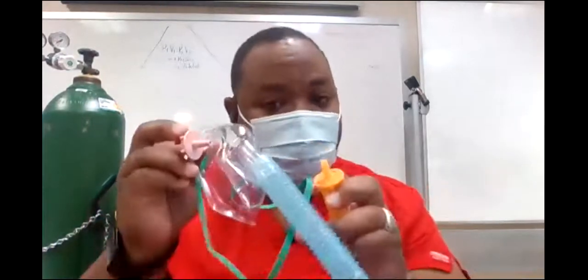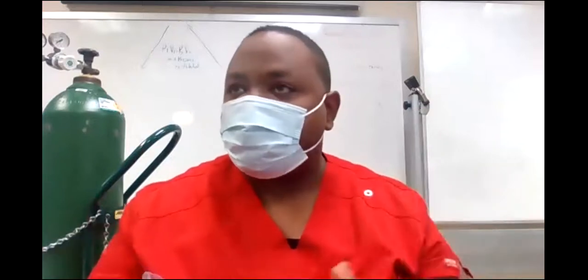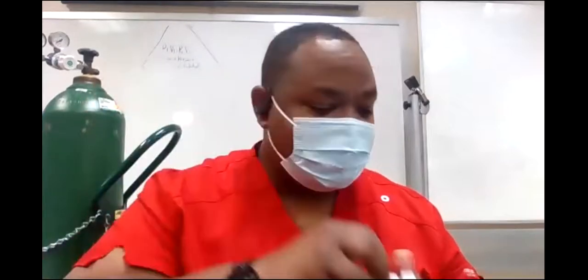So when you come to the lab, I'm going to tell you, set me up a homemade Venturi mask. You will look for an aerosol mask, one section of large bore tubing, and one of these. If I say 40%, you get the pink one. If I say 50%, you get the orange one. The white one is 31%. The yellow one is 28%, which is what you'll see the most, because everybody's usually on 28% or 2 liters in the hospital. And the blue one is 24%.